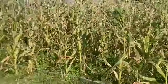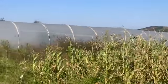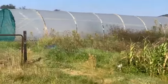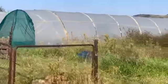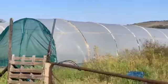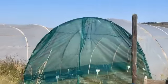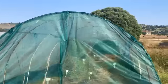Okay, so these tunnels that you'll be looking at now, we actually make the tunnels ourselves. Those of you that have been to a tunnel workshop on Livingseeds Farm know how to make these tunnels. It's very easy to make. This is the original tunnel design that we have. In this design, we used a 6 meter length of steel pipe. We added an extra meter to make the pipe length 7 meters long, and it then gets bent around a trampoline frame.